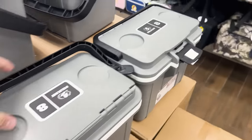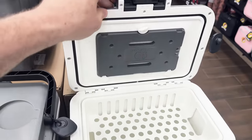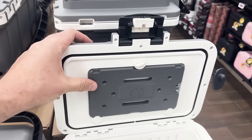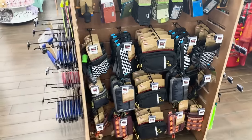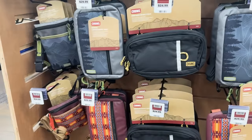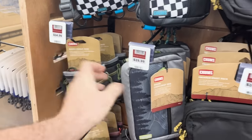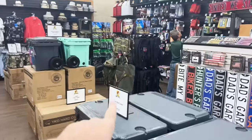Buc-ee's got it all. There's Yukon coolers, there's Leo coolers. I don't know if I'm gonna buy any of that, but that's pretty awesome, like a lunchbox size, and there's an ice pack on top of it. Wow, that is cool. There are little survival bags, wallets that we need to put back together, little kids. That is what we're probably going to get. That is awesome. But there are also survival backpacks over there and hunting backpacks.